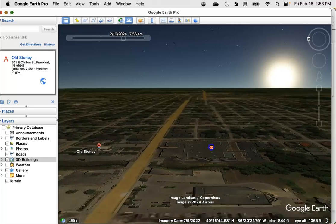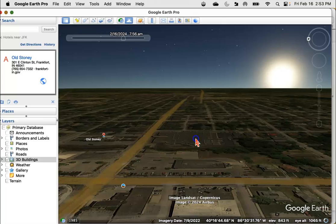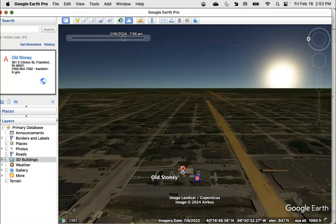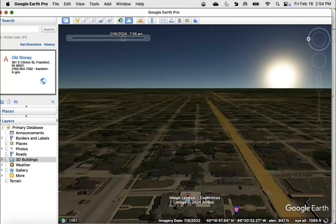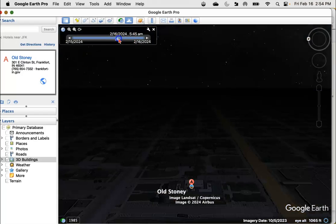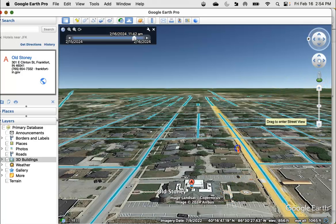Okay, so let's take a look at this. Where's Old Stony at? Right there. So there is the building. Old Stony is way over here. There's the building right there, and we're going to be out here shooting. Okay, I think we were right here. On either side. I think on the other side. Let's go back to this for a second, and let me bring this up so we can see the weather on this, and that's it. And let me come down here and see where we were at. Yeah, I think we were right there.